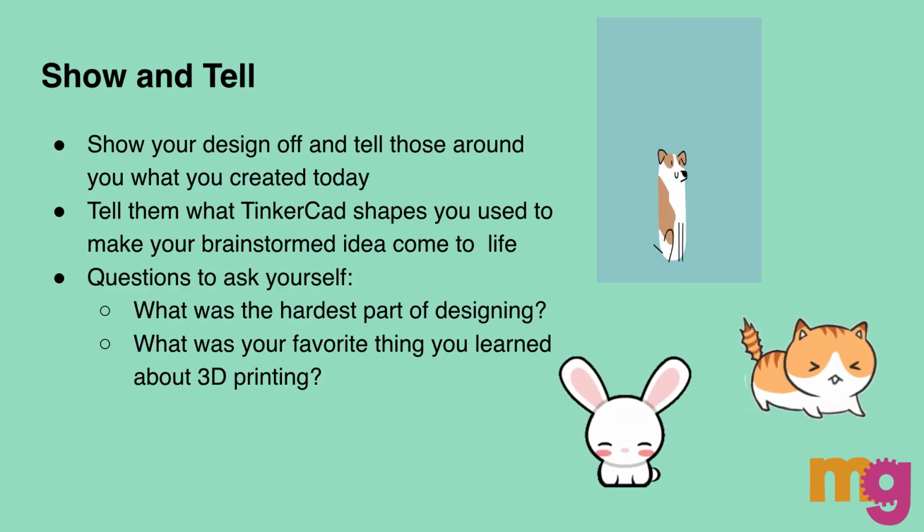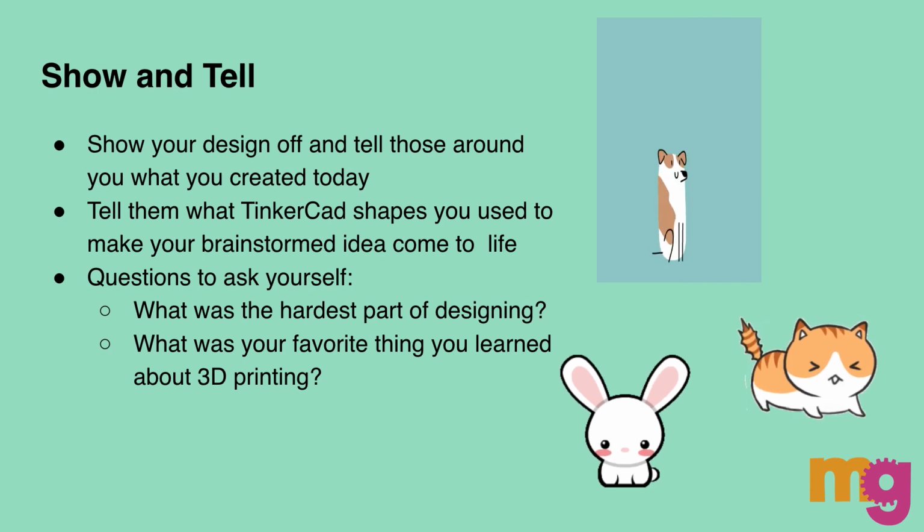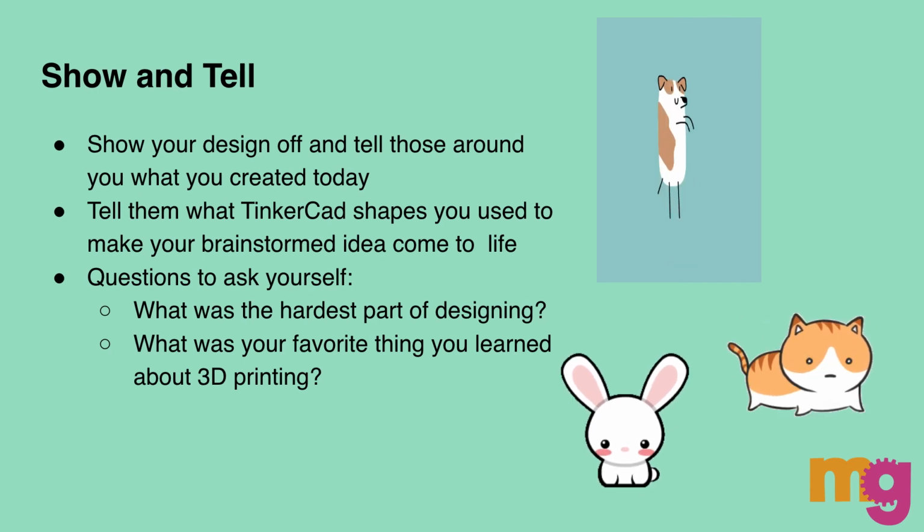Now let's do a little bit of show and tell with your design. So if you want to go around to the people around you and show your design off and tell them what you created today, what were the shapes that you used, and what was your overall goal in designing this and how you brought it to life. Some questions to ask yourself and to respond to the people around you is, what was the hardest part of designing, and what was your favorite thing that you learned about 3D printing today?